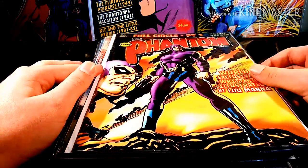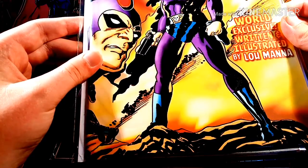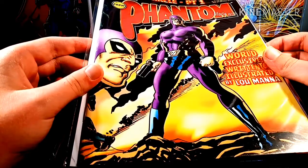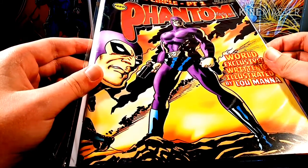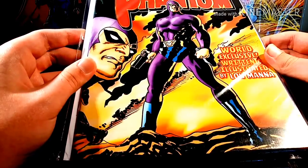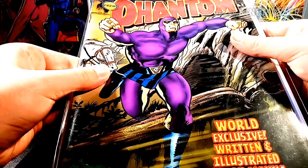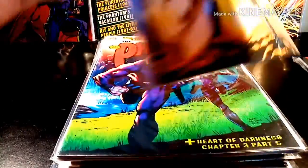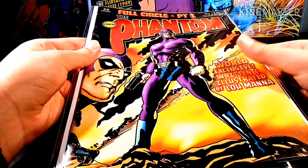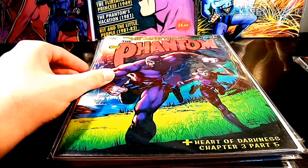And moving on into, I think, 2017, we have The Full Circle Part 1, all in color, written and illustrated by Lou Menner. It comes in two parts, it's all in colour, and yeah, she's pretty cool. I love the cover, and the illustrations inside, the interior artwork.